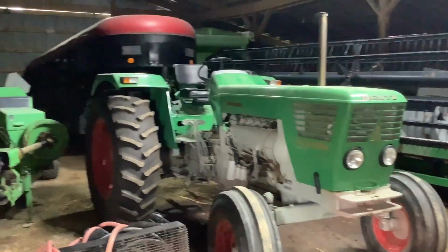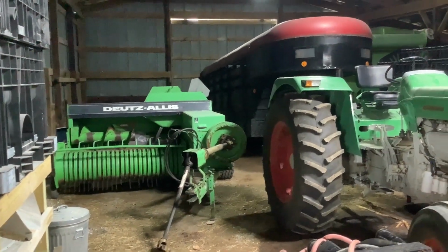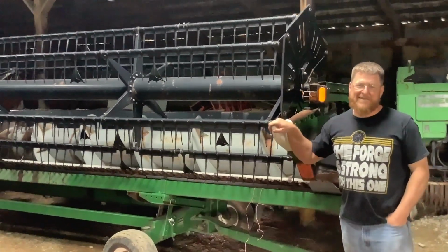That thing is amazing. To give you perspective, when you're looking at the head on Old Glenn, this is the head for New Glenn. Wow. So that's a bit of a difference in size.